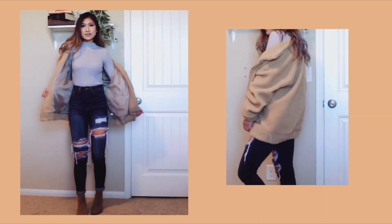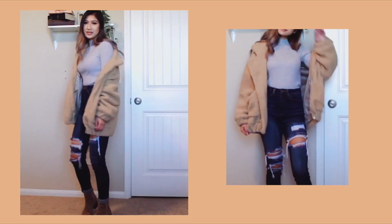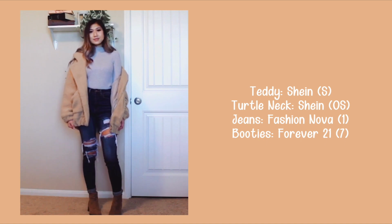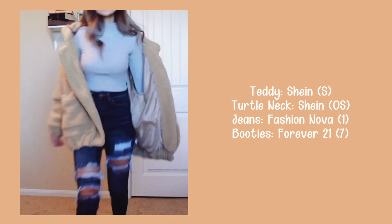Then instead of that brown sweater, I went ahead and exchanged it to this tan teddy coat to keep me super warm, or hot, because Texas barely gets cold. Teddy coats really are an essential if you live anywhere that gets really cold because they deflect wind so well.